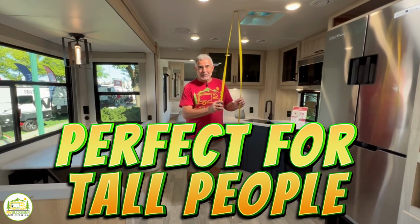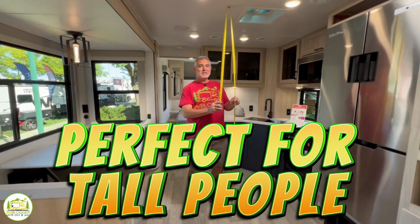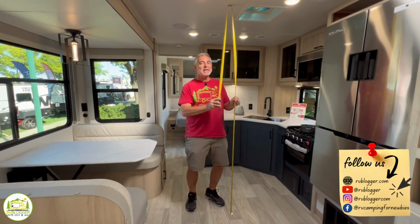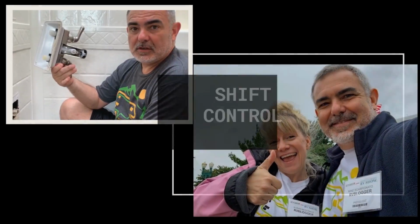Are you a taller person looking for a trailer with lots of ceiling height? Well, stick around. We found 3 awesome models with lots of ceiling height and king beds.